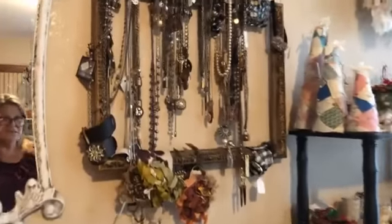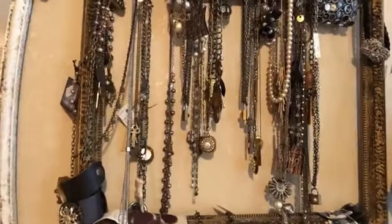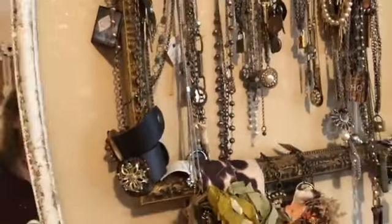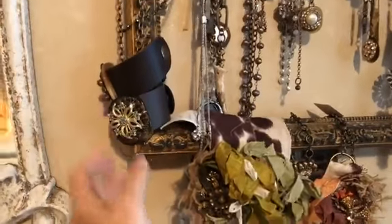This is all of our handmade vintage jewelry. It's all on the website. Jewelry does not display well on a website, but it's all vintage stuff.